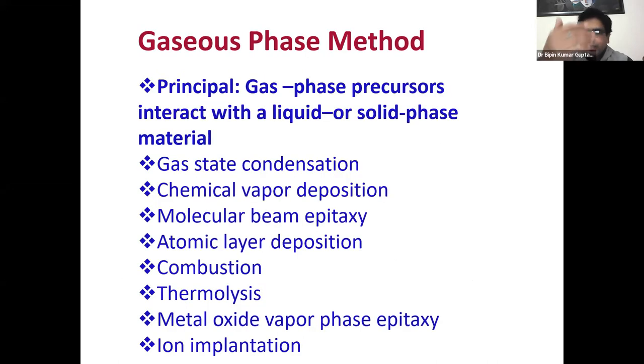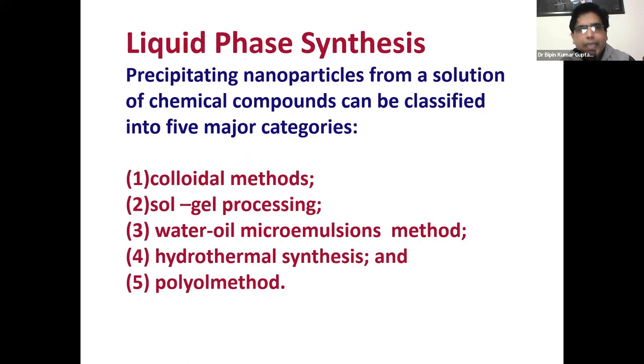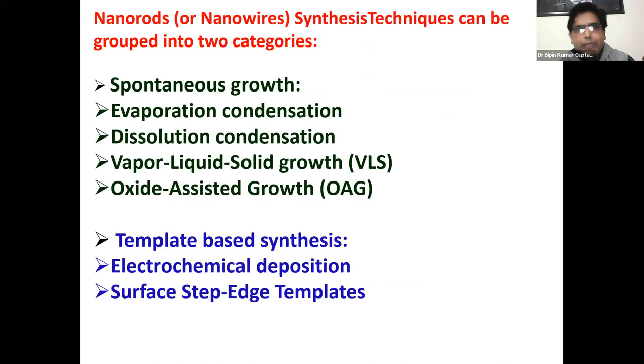There is a specific method and a specific way to synthesize the materials I listed here, but there is no point in reading them one by one. Similarly, liquid phase and gas phase I already told. If you see nanostructures, then you have techniques like spontaneous growth, evaporation condensation, dissolution, vapor-liquid-solid (VLS) technique or oxide-assisted growth. But you have to understand what you want to grow. That is more important than just following the technique.